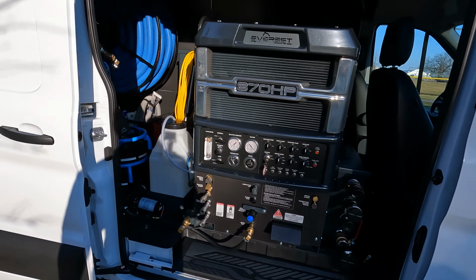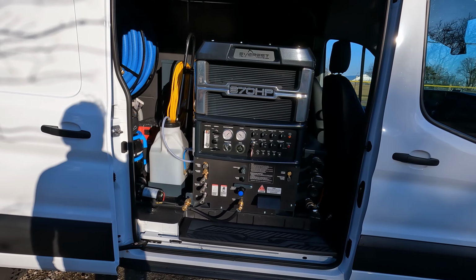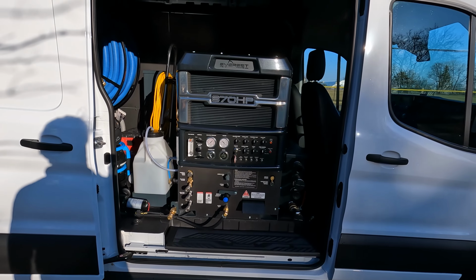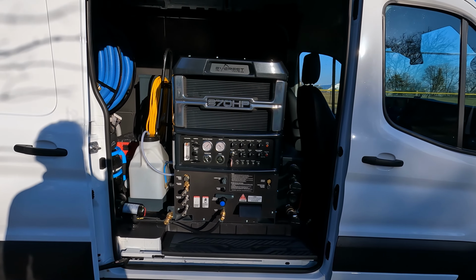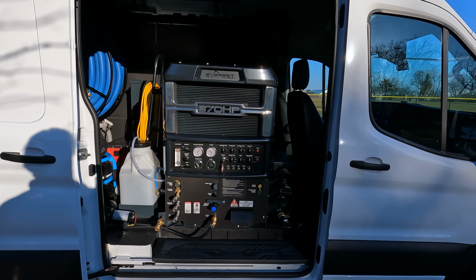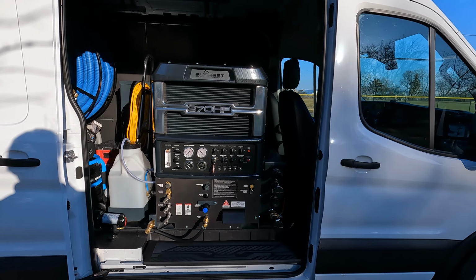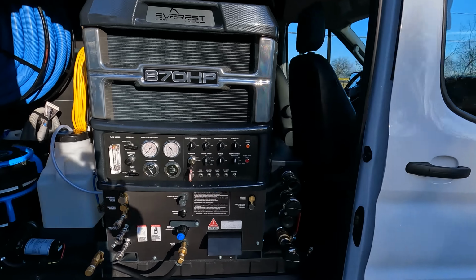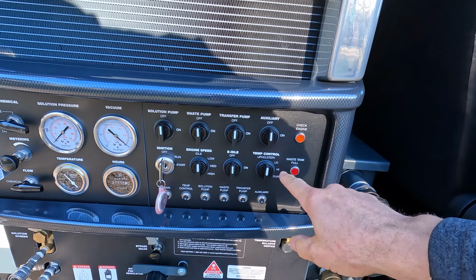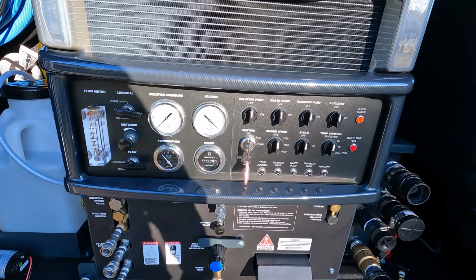This is our Everest 870HP. We've been averaging runs that are 350 to 450 feet, and just wanted to make sure we were going to have that extra vacuum. And we haven't tried this beyond that distance, but the vacuum is incredible. Temperature stays up even with the setting only on the temperature control on high right here, which is the highest we've even run it. At 450 feet, we're still over 230 degrees.